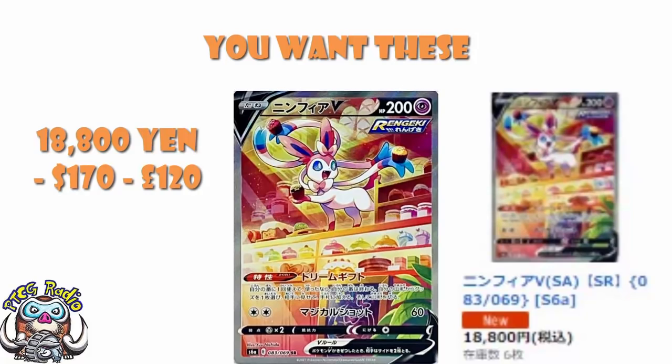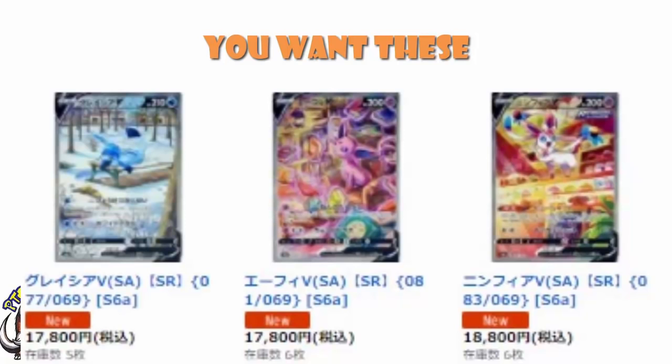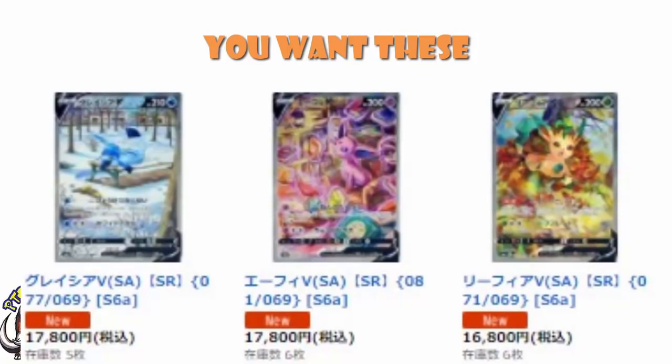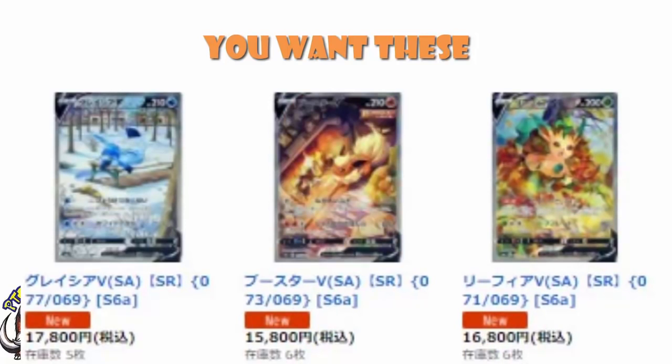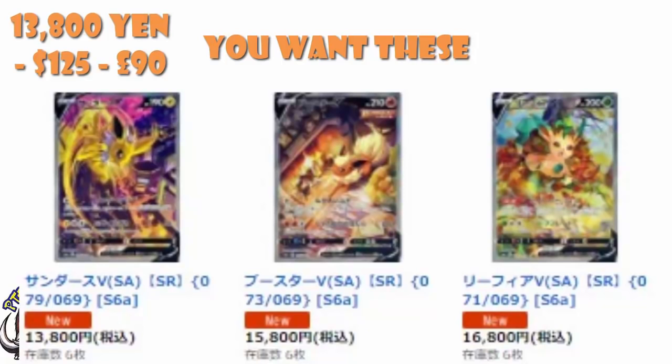It's then all pretty close. You know, you got the Espeon at 1,000 less, you got your Glaceon at the same price, you've got your Leafeon 1,000 less than that, and you got your Flareon 1,000 less than that, and your Jolteon and Vaporeon coming in at 13,800. So those two are coming in at the bottom, but even then you're talking $125 or £90. So they're far more grouped up together.